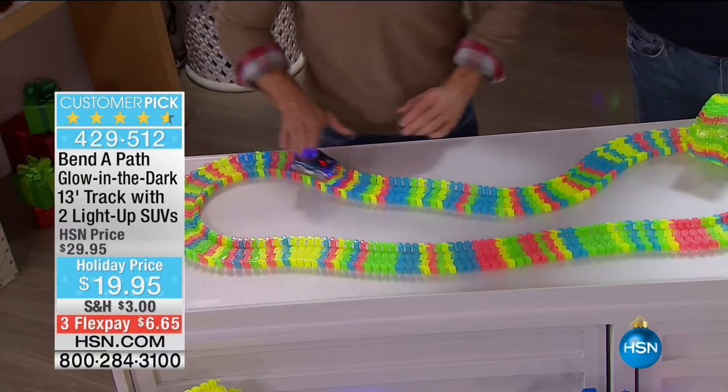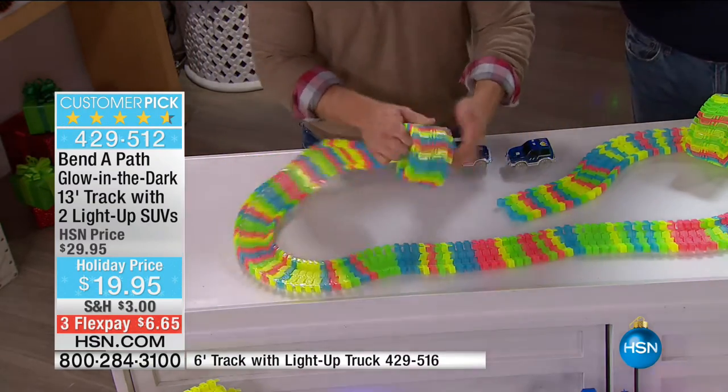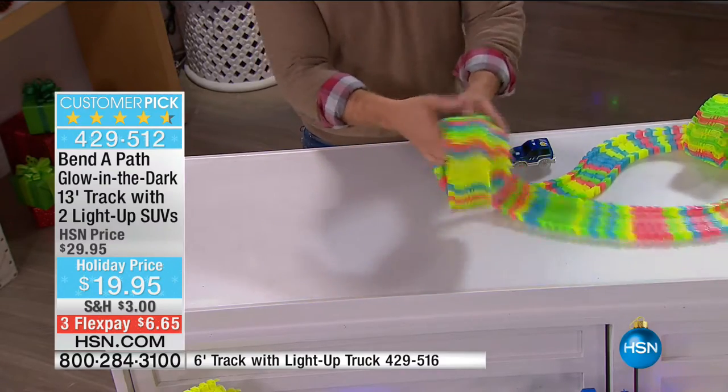We've got to wrap it up soon, but I just want to remind everyone, at the end of the day, when it's time to go, when it's time to pack it up, watch how easy. 13 feet, it just disappears.